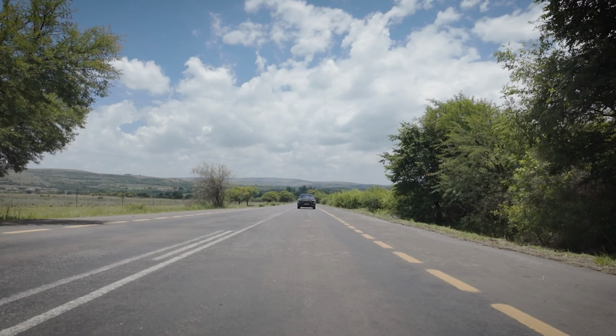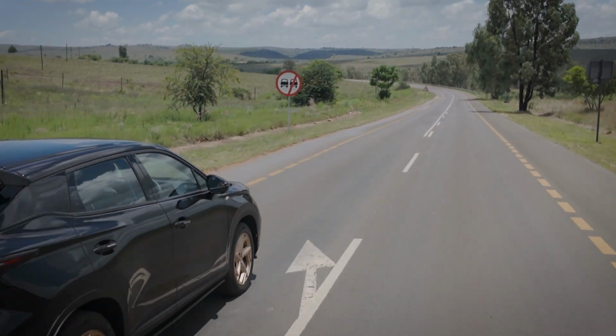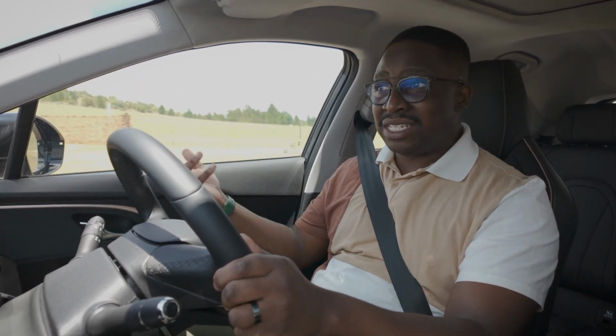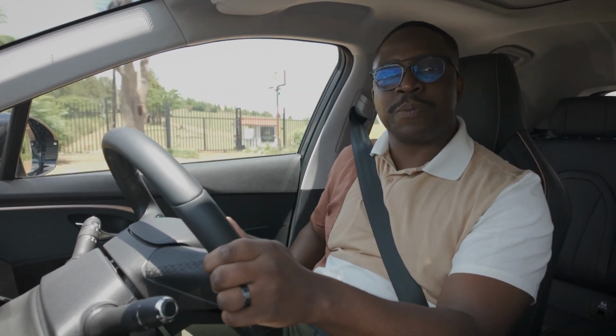Overall, these vehicles are very important for South Africans at the moment because, as you all know, car prices have skyrocketed. So the car that you would have bought for R500,000 5 years ago is completely different to the vehicle that you're going to buy today. What I like is the fact that you can still drive something that is stylish and safe and a bit daring in terms of its styling, but at the same time, you don't have to compromise too much in terms of what you're spending.